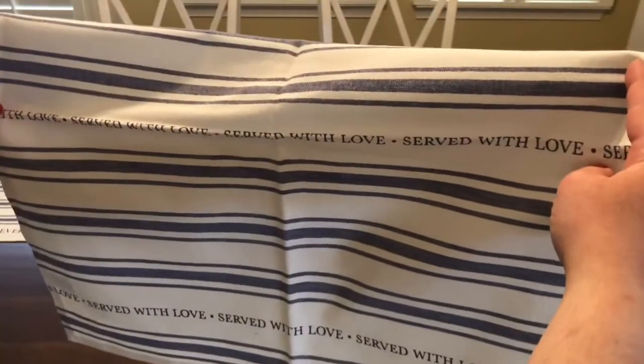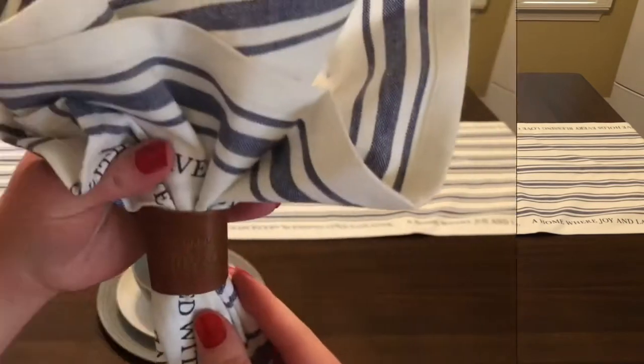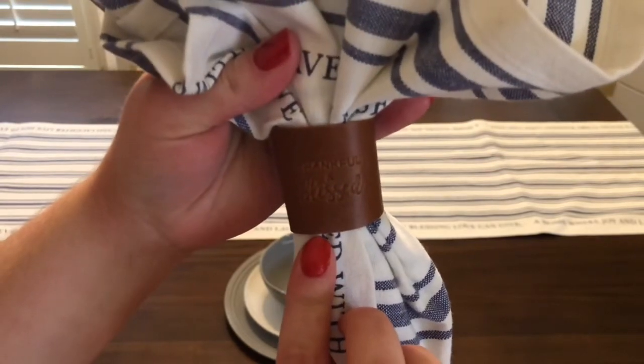Next, we're going to take our napkins that say "Served with love." And it's similar to what our table runner reads. I am just going to take our napkin and put one of our new leather napkin holders around it that says "Thankful and blessed."